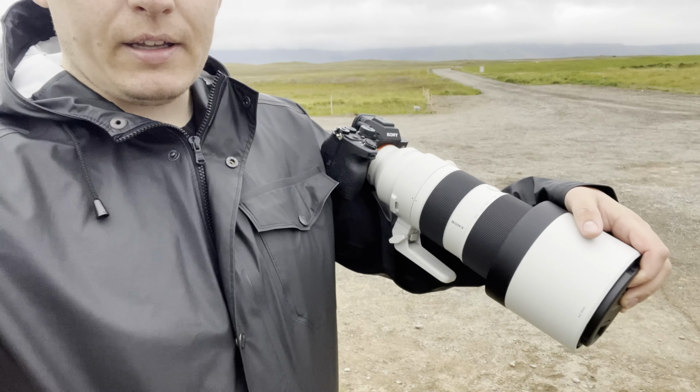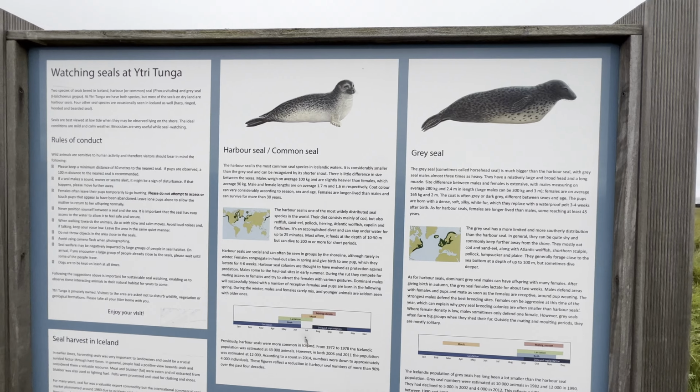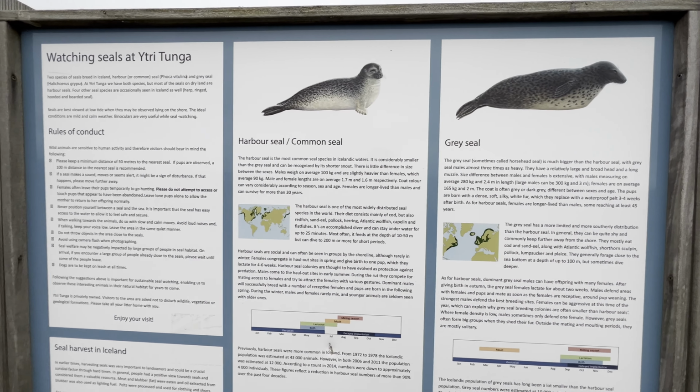I got my A7 IV and 200-600 in it, and if they're too far away, I got a 1.4 adapter so I can definitely get this shot. As you can see here, these are the guys that we're gonna see. Gray seal and harbor seal, or common seal.